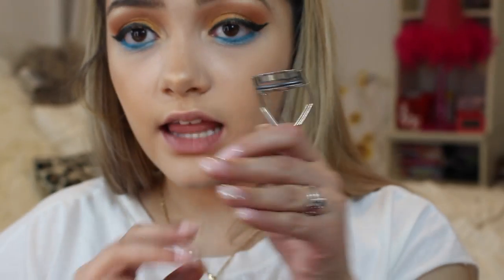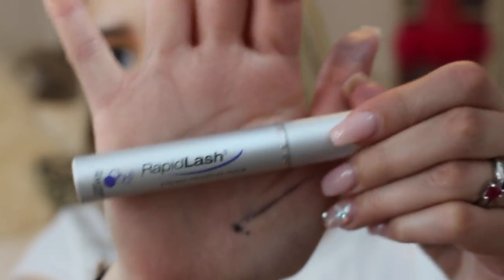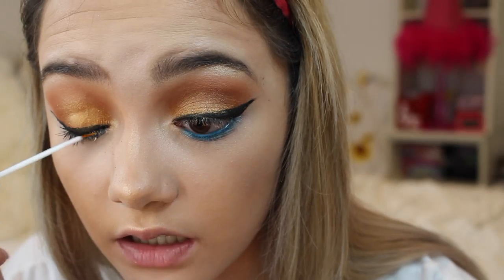Now I'm going to be taking this eyelash curler. I can really tell a difference with it growing my lashes. My mom just got this from Amazon. It's called Rapid Lash. And it's really good because it grows your lashes within 4 weeks. I'm so glad I learned how to do this.